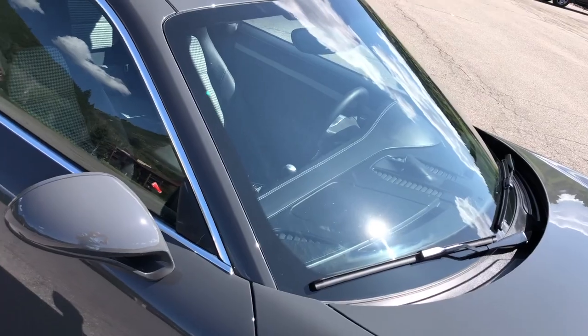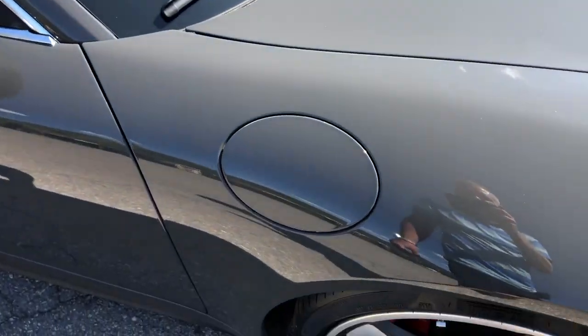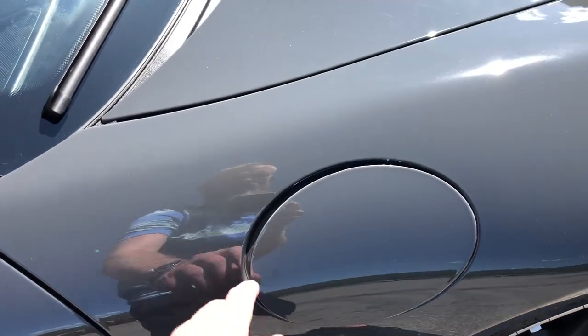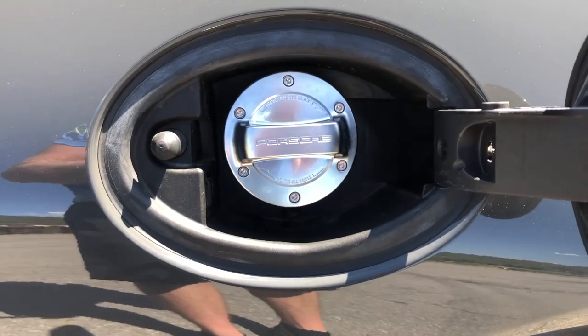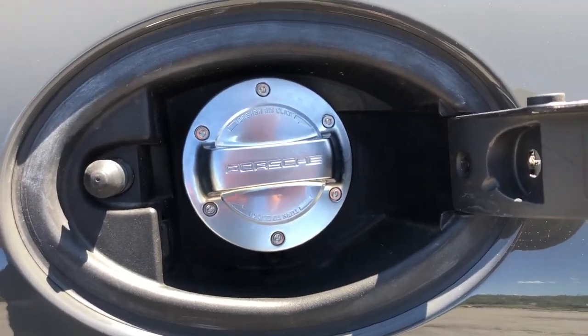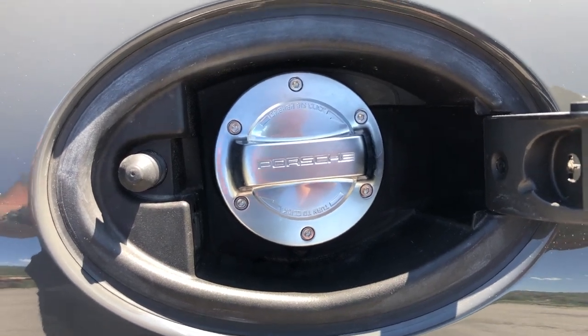Got that windshield, that again is pretty much in flawless condition. You've got the aftermarket brushed aluminum OEM Porsche gas cap. That's an aftermarket option. I believe it's $200 or $300. And so definitely want to point that out.